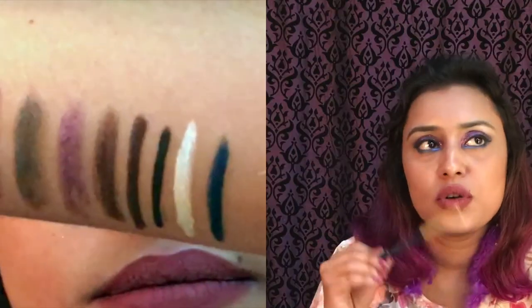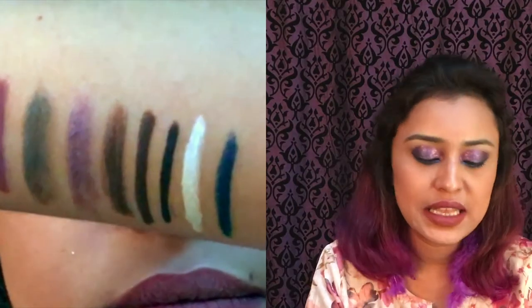Next one is Meilin, M-E-I-L-I-N, made in Germany. This one was for 250 rupees. It's a very nice liner. This is Navy Blue 021.